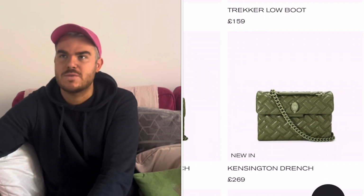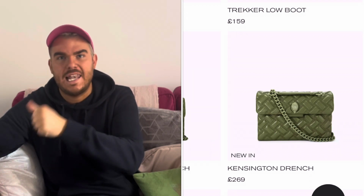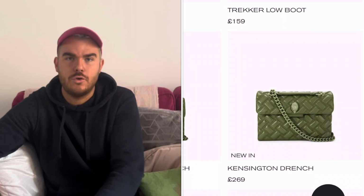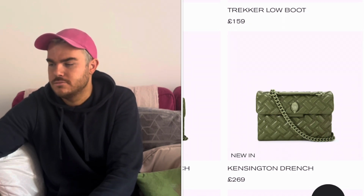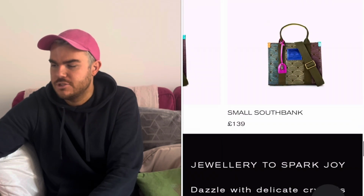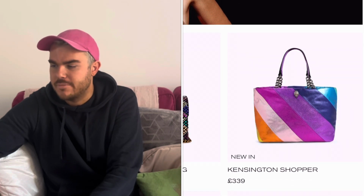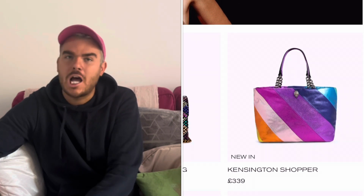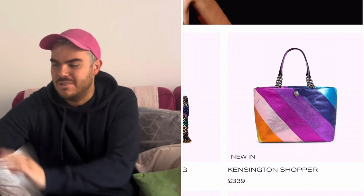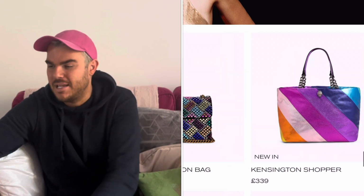So the Drench is when the hardware is in a similar color to the leather. Again, I think it's designed to be a little bit more sort of cool and hip and edgy. Got the same thing in a mini. And you've got the South Banks, which are their totes. Kensington shopper in the rainbow. So a bit of a tote bag. $339. I would personally go for a Longchamp Roseau if it were me, but if you're particularly drawn to the versions that the Kurt Geiger ones come out in, completely understand that.